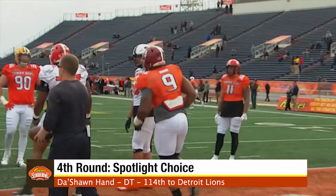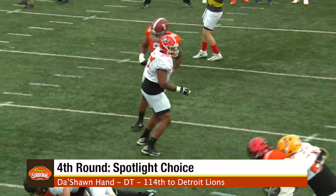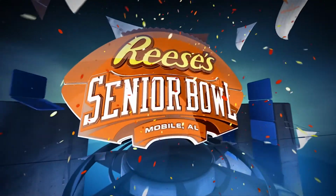Then the Detroit Lions, with a new coordinator and a new head coach, Matt Patricia, they're going to use players that are versatile and flexible. Da'Shawn Hand can play tackle. He can play end. He can drop off into coverage when you do your zone blitz stuff. So Da'Shawn Hand, I think, can help right away in terms of being part of their rotation there. And so with that being said, he absolutely could be a spotlight rookie in 2018.